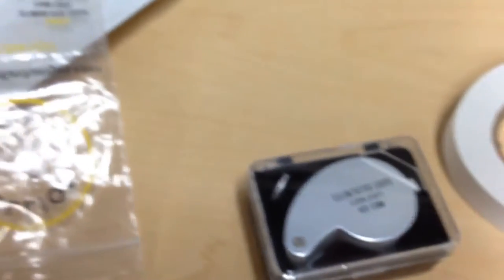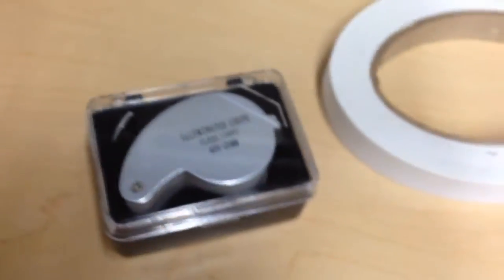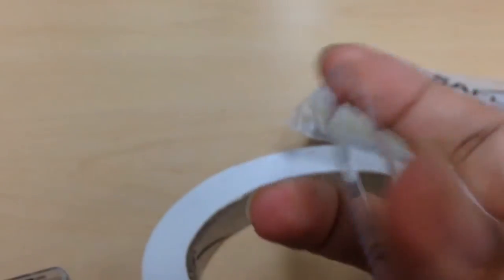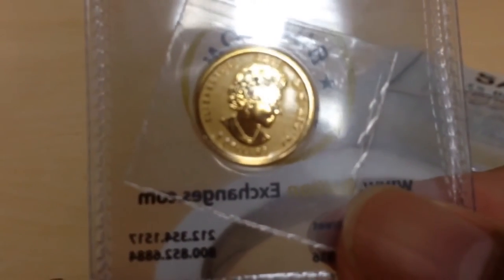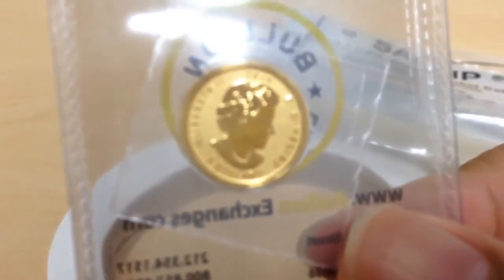Apart from this, the last coins from my purchase have come in, and these are two coins from Bullion Exchange. And I won these from a bidding. It's the reverse proof with the EMC Privy. Let me try to zoom in a bit.